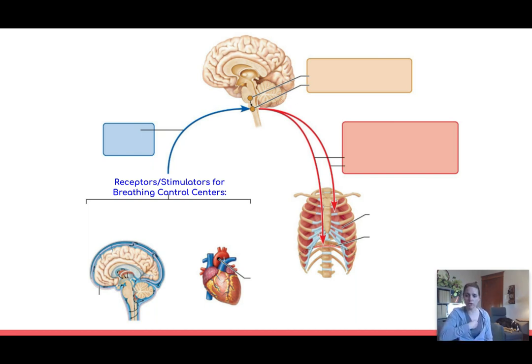One is in your heart, and the other one is actually in the brain itself, the cerebral spinal fluid around your brain. So remember, in our sinuses and the spaces in our brain, and also just surrounding the very outside of our brain, most of the things that are shown in blue on that brain picture right there have cerebral spinal fluid. Well, your cerebral spinal fluid has carbon dioxide levels in there.